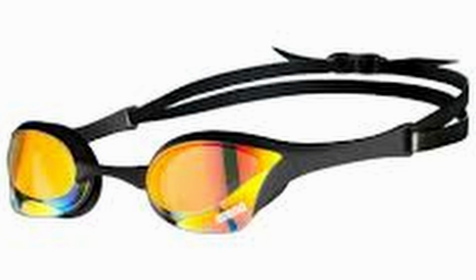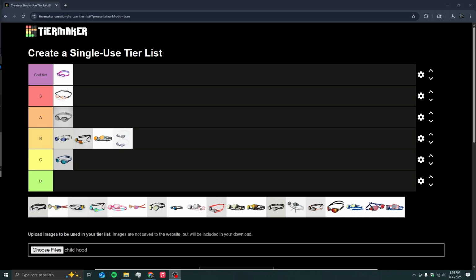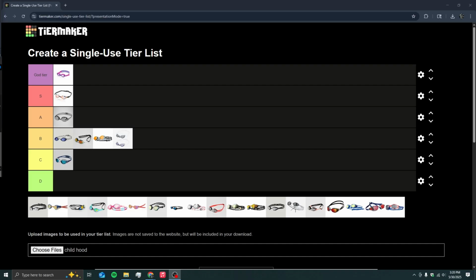The Cobra Ultras, right? The quote unquote younger brother to the Cobra Edge and the quote unquote older brother to the Cobra Cores. Honestly, these are the original top of the line goggles by Arena. They are great. They're pretty much perfection, right? They're $80 retail, but you can get them for like $60 on sale.